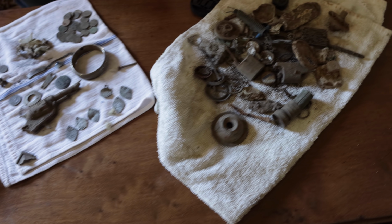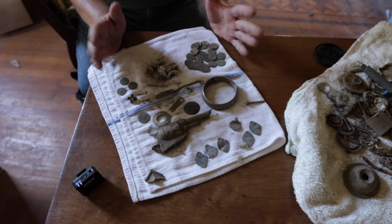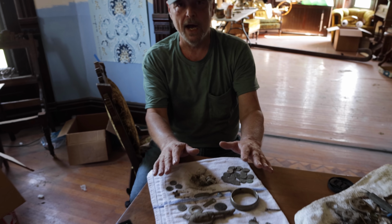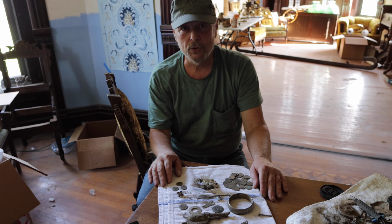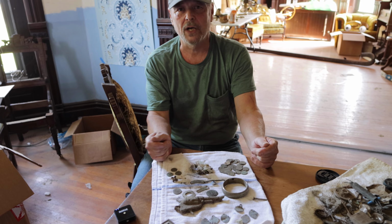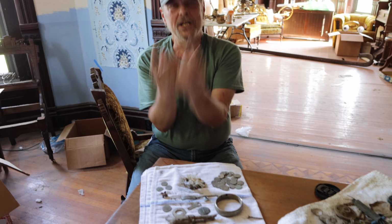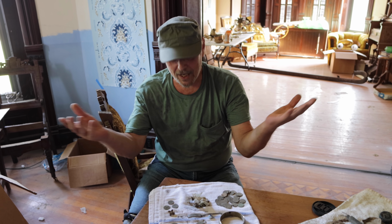In regards to metal detecting, this was a great day. These are amazing finds. So I want to thank Caleb for allowing me to come to his house and recover these things that would have never seen the light of day had it not been for us doing this project today. Oh, well, mostly you, let's be honest. You were an integral part of it because you gave me the permission. So for sure, we're a team here.